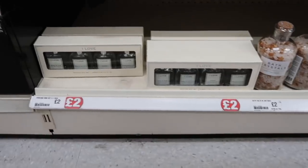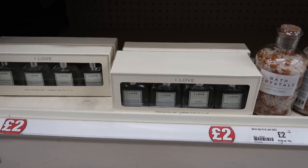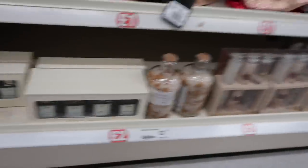She loves it. There's a little mini perfume set here, which is only £2, and it literally looks like the Jo Malone perfumes. Like, this is so cute. Obviously, I don't know what they smell like, but it looks really luxurious, I think. And then you've just got some little bath crystals, and then this little set. These are perfect stocking fillers for Christmas.